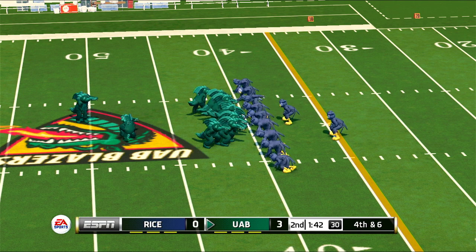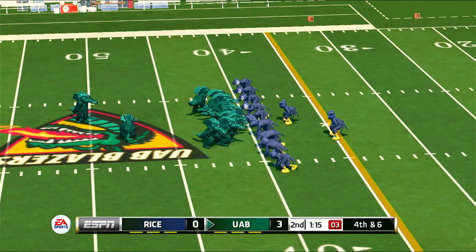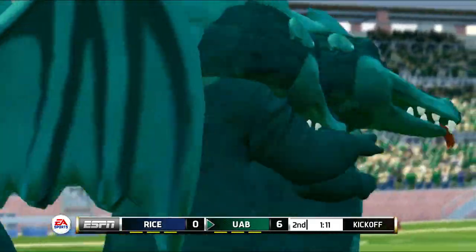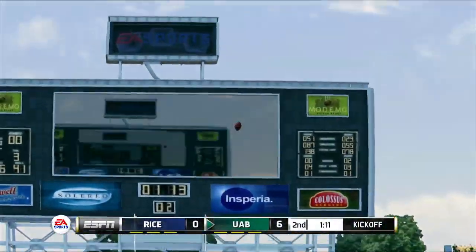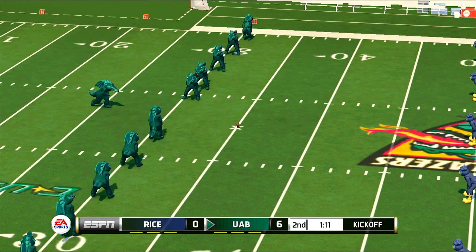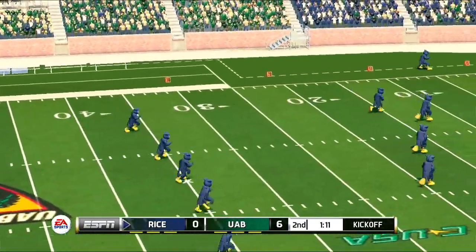UAB holds a field goal lead. Kick is up, it's got the distance, and he splits the uprights. They line up to kick this one away. And he got all of this one. Great kick. This one's going to be down in the end zone for a touchback.